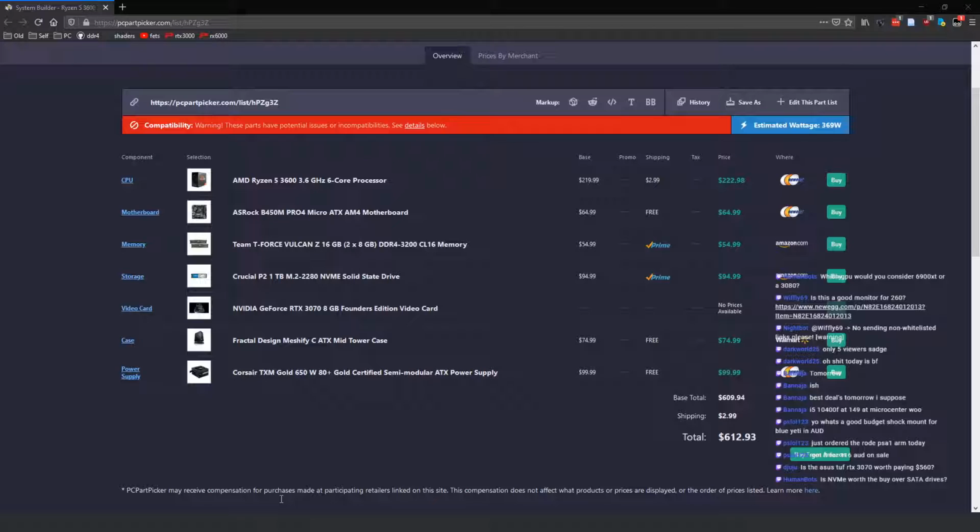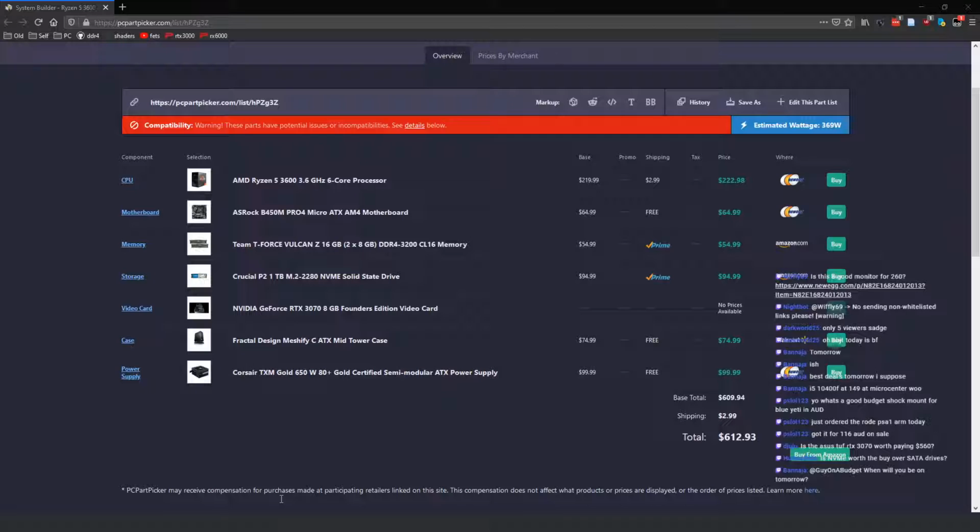Is NVMe worth the buy over SATA? At this point, that debate is kind of irrelevant because a lot of NVMe drives are so cheap that they're cheaper than good SATA drives. So yeah, just get the NVMe drive, no question. But in a case where the SATA drives are cheaper, for most people, no. If you're just gaming, whatever, then most people no.